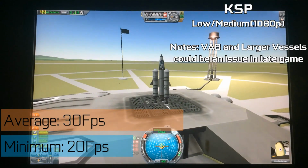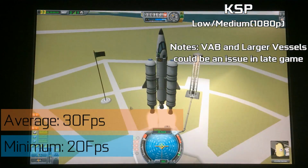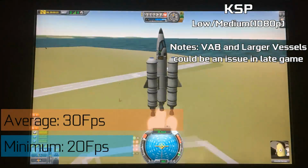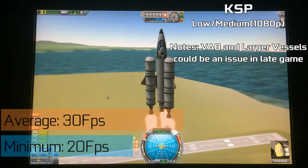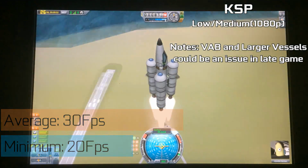Basic indie titles such as Kerbal Space Program return us with averages of 30 frames per second when only using smaller vessels. I'm sure larger ones could have caused issues, but for the vast part of the game, the CPU was keeping up nicely, and this would have been the case in many older titles or newer indie releases. Even the lows weren't too bad, with minimums hitting around 20 frames per second at this stage of the game.